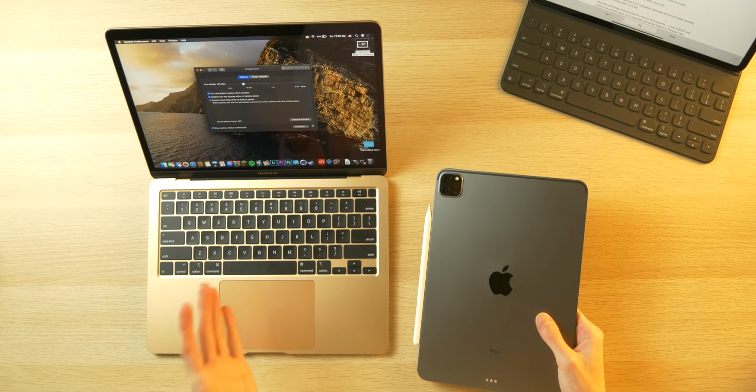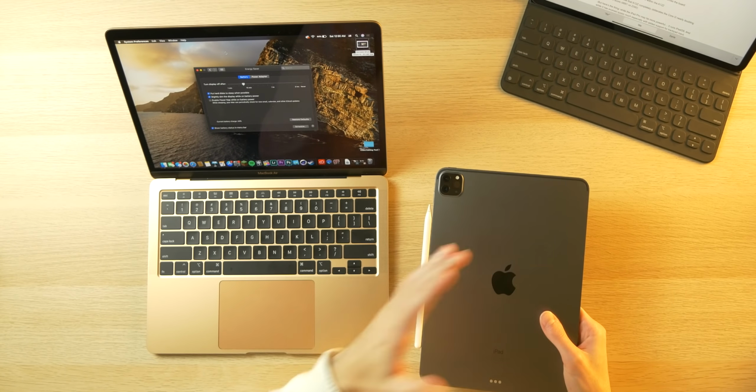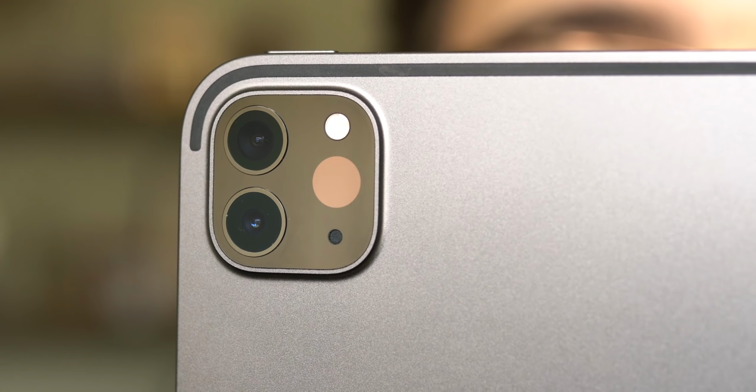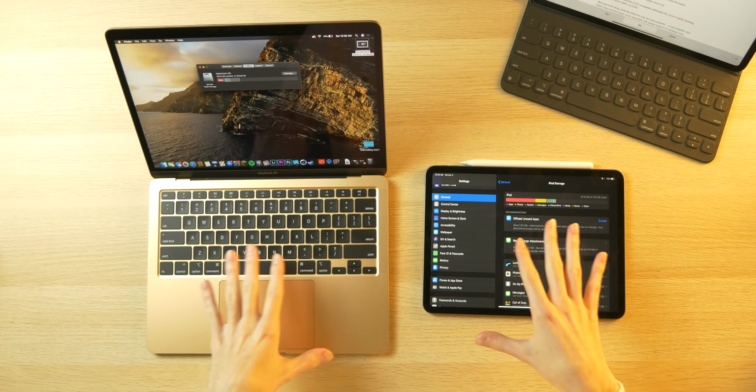So long story short, if you are in need of a high quality camera setup with your work device, there's no question, buy the iPad Pro, because once again, the MacBook Air is not going to suit you in that regard. And finally, we arrive at the juiciest part of this comparison, where we're going to talk about the general hardware elements and of course, overall performance between these two devices.